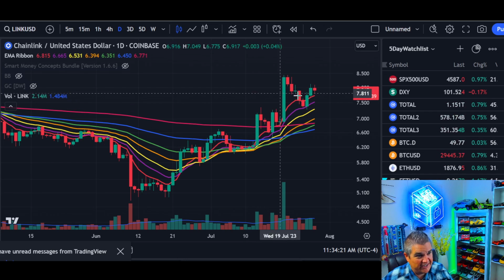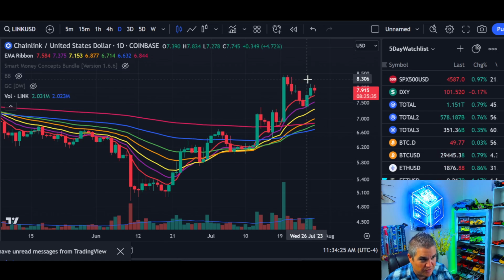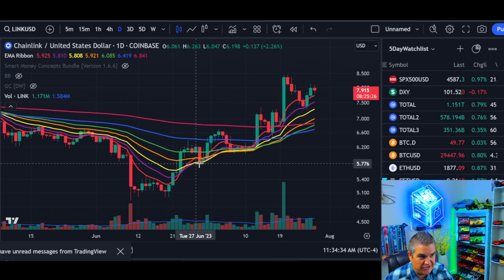All right, so let's get going. Daily charts. We're in an uptrend by definition, right? Higher highs, higher lows. That's where we're looking. The warning shot would be if we close back below this yellow EMA 21 line on the daily. In an uptrend, you should be holding that.